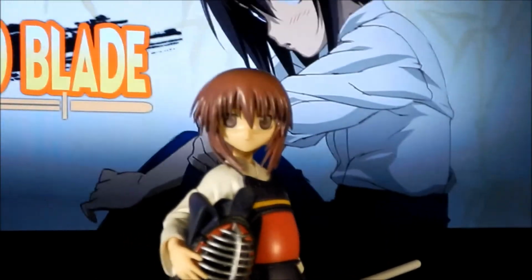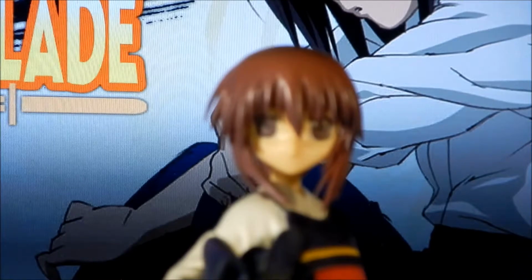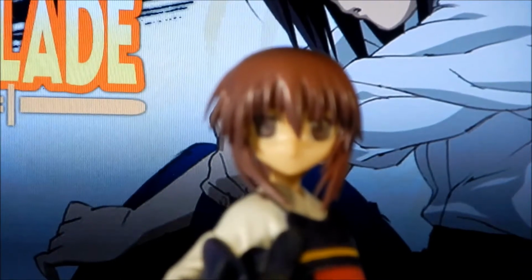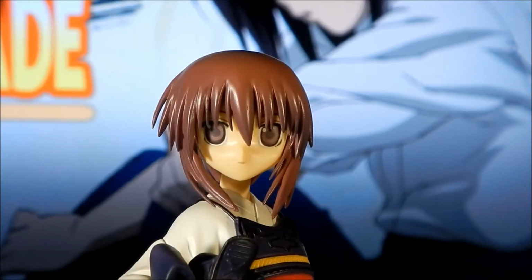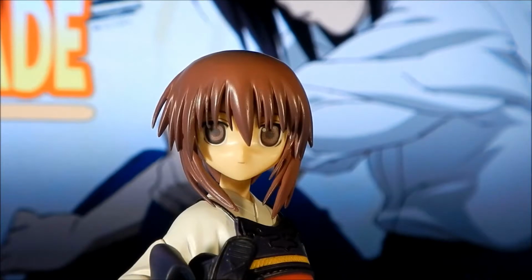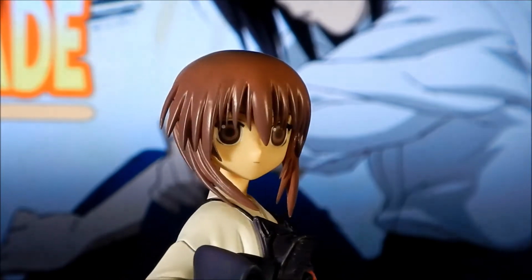And then there's Tamaki's face. She's kind of got those kind of blank little eyes, or blank big eyes, for that matter. And you can see it's very similar to that illustration in the background right there too. See if I can get it to zoom in. Okay, yeah. So there's her face. Her hair's a little shiny, but it looks pretty good. The molding is good on her. Her face is a little shiny too. She's kind of got a little bit of a tan going on there.